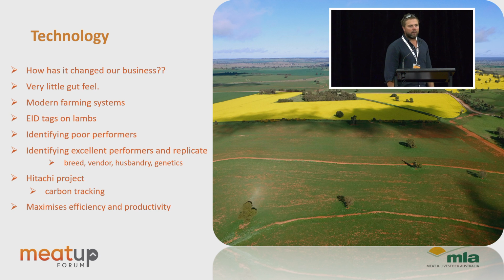So that's something we're trying to stockpile a data sheet on, which vendors are supplying really good lambs that perform really well, and then trying to replicate that as much as possible, I guess.